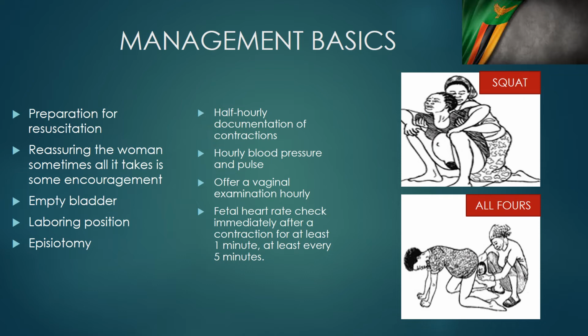The bladder gets in the way of the delivery, so if the bladder is empty, we facilitate delivery. We need to remember that the laboring position that we like a lot, which is lying on the back, is not the ideal position for laboring for a prolonged second stage. So it's important that the woman tries other positions, because labor is really, especially second stage, there's a lot of mechanics going on there.